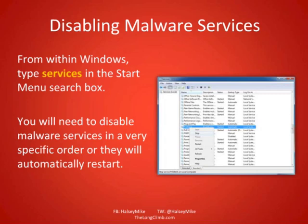So the removal instructions will tell you to disable the services in a very specific order in order to make sure that the malware is definitely shut down. And this is how you will actually disable it. So you would type services into the search box in the start menu.